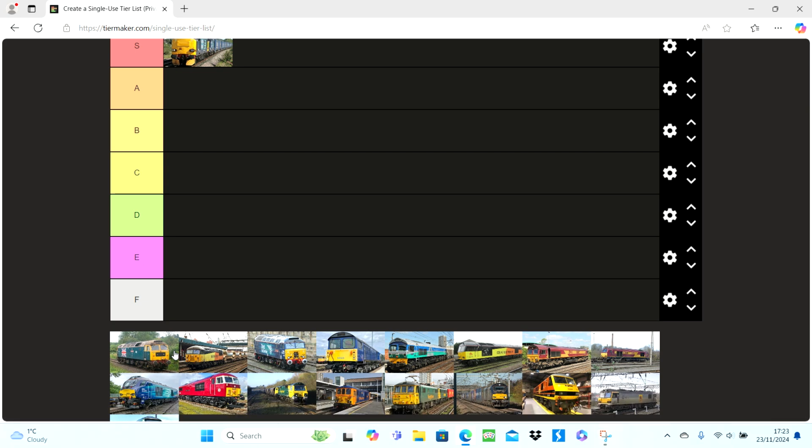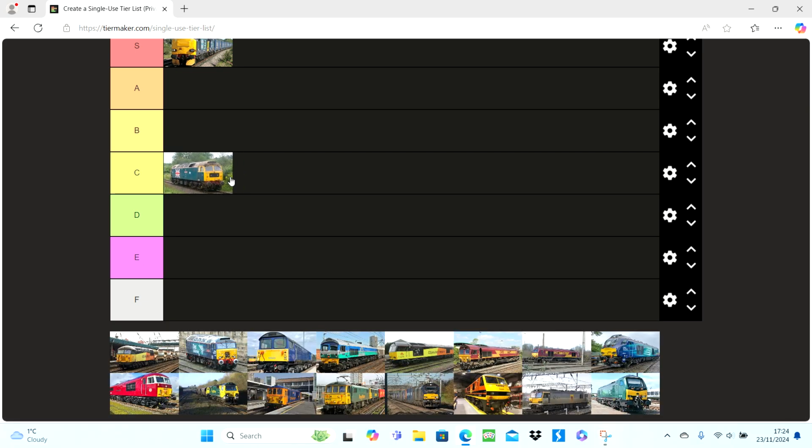These days, I'm going to put the 47 in a C tier just because it's a bit of a boring choice. But if they mixed up rail tours with different diesel trains on the back of the steam trains and the other diesel trains, then it would be an interesting combination.